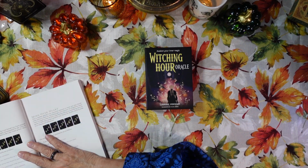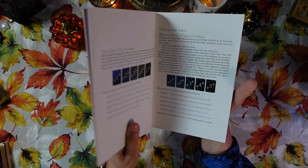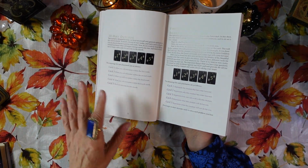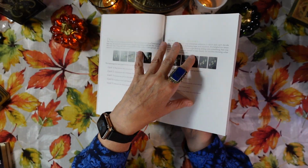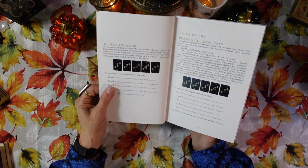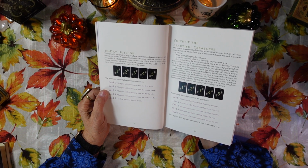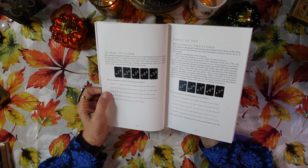All right, so this spread that I'm doing is really cool. It's called the 30-Day Outlook Spread. And with all of these spreads, they are in a straight line. When you do a spread, it doesn't matter in what design you lay out the cards, because it's whatever's easier for you to read. And these just happen to be in straight lines. So if you'd like to do this spread for yourself, you might want to grab a pencil and paper so you can write down the meanings of each position.